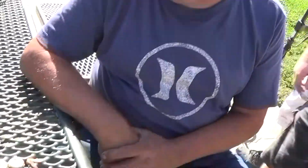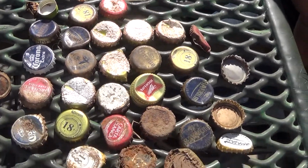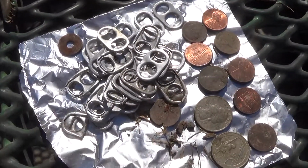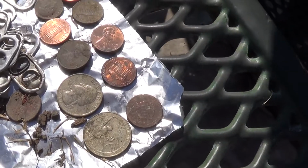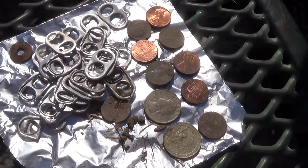Hi, John. Brian here, hunting with my XP Deus, and here's my finds for the day. Look at the bottle caps. 30 bottle caps, 28 pull tabs, and then the change. That's 2 quarters, a bunch of pennies, and a dime in there.